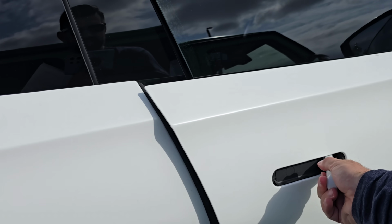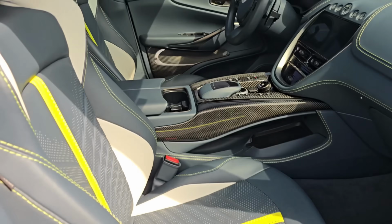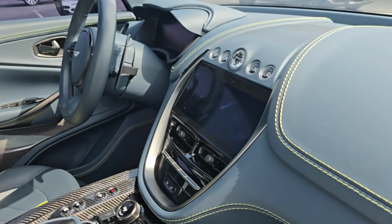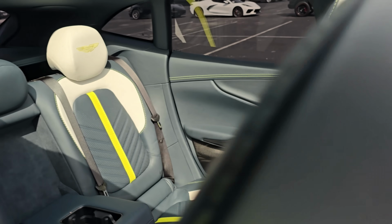Open this door up. Is this a rat? Oh. Look at the seats. Look at the interior of this SUV. Maybe I don't want a Lamborghini Urus. Wow. Oh my God, I want an Aston Martin, I guess.